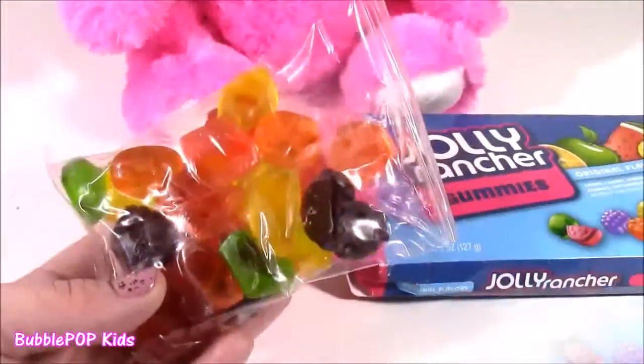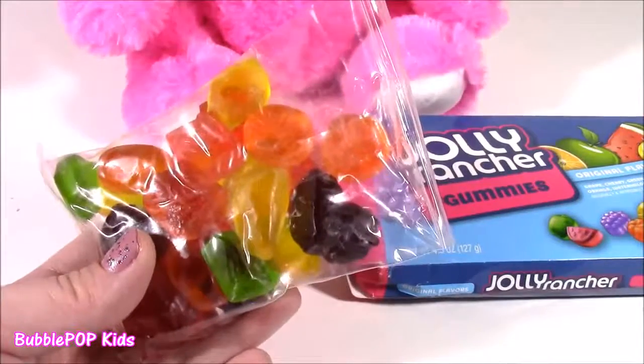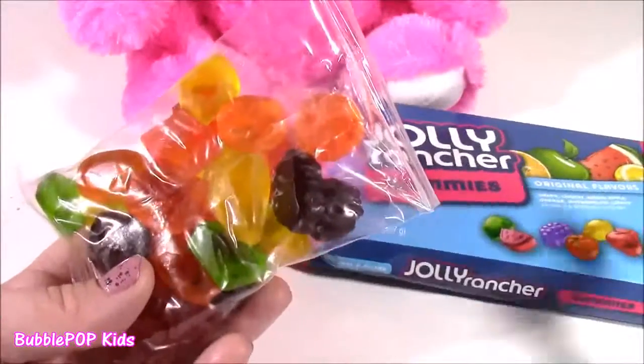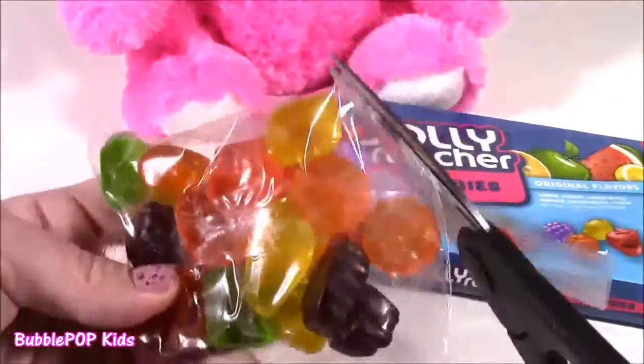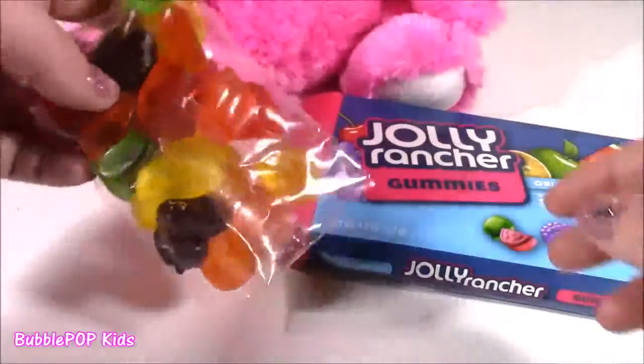Here they are, and believe it or not, I've never tried the gummy version. I've had hard Jolly Ranchers, Jolly Rancher lollipops, those ones we had before, the little jelly beans, but never the fruit snacks. They're so colorful. Oh, they smell so good.